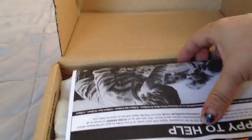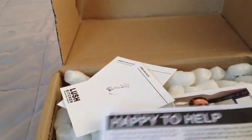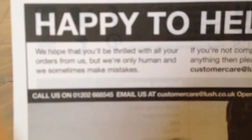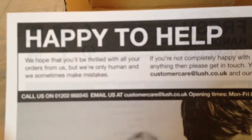Okay, here is a Fresh Matters, and this one just explains what to do if there are mistakes in the order, because sometimes there are, through no fault of anyone's own, or people make mistakes. So you just contact that email.